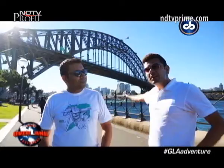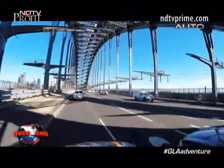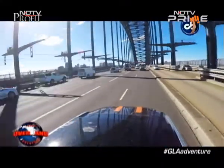It opened in 1932. It has, I guess, 8 lanes for cars, but it also has 2 train tracks, 1 cycle track, and 1 pedestrian track.